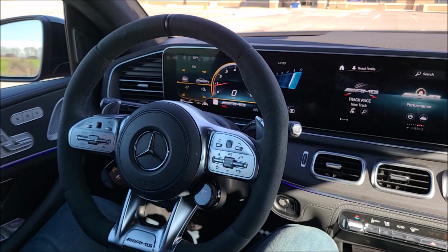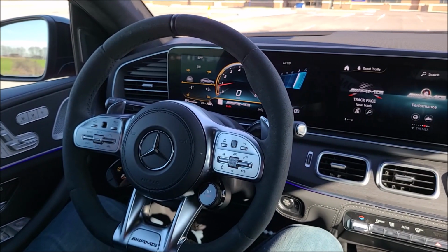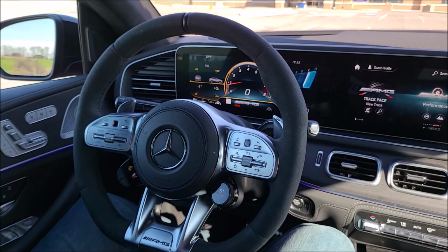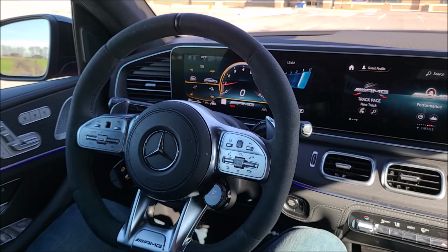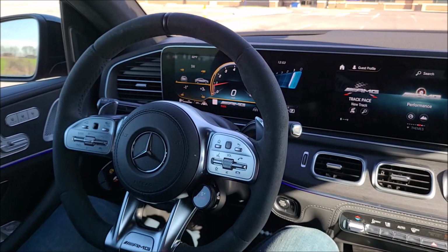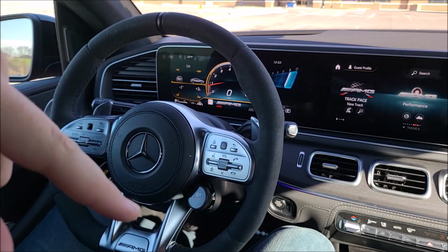So jumping right from those burbles and pops out the back of the exhaust, that has got to be one of my favorite things about this thing. It basically is a very angry sounding SUV crossover vehicle, and it's only enhanced by the AMG performance exhaust that we have on the back of this thing right now. So I'm going to drop in a clip right now so you can experience it.